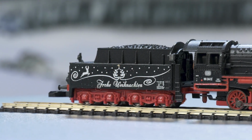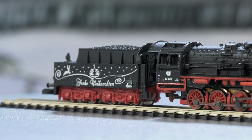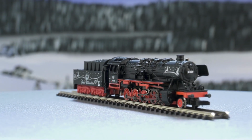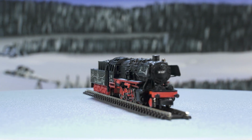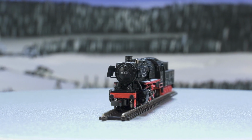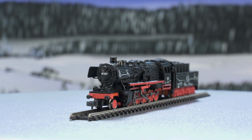The revised Class 50 is offered in a real wood box. A bell-shaped armature motor provides propulsion. All coupled axles are powered. The design of the engine is rather Christmassy. As we all know, the season of lights always sneaks up on you.